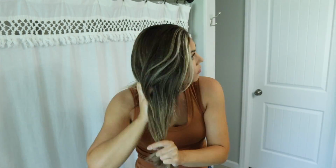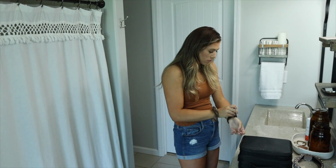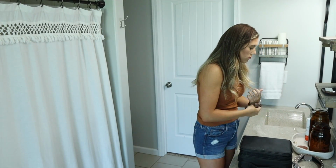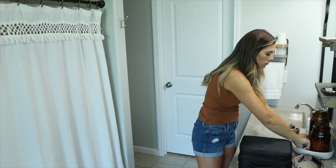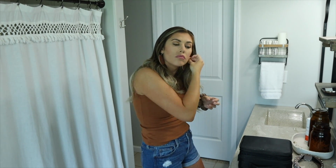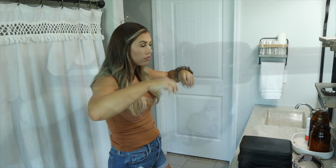And then for my hair, I did curl it the day before, so I'm just going to run my fingers through it and get any tangles out. Then I'm going to put my jewelry on and my Apple Watch. And I'm also going to have a hair tie around my wrist because I do like to throw my hair up throughout the day usually if I'm doing stuff around the house or whatnot. So that is it for my look.